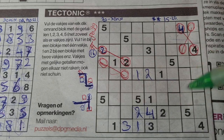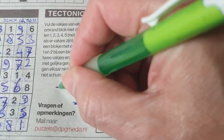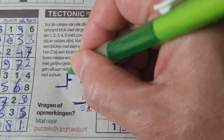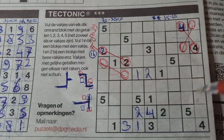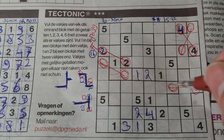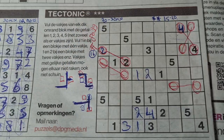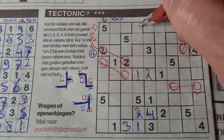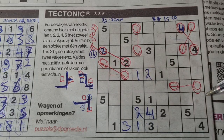Then the following shape, how about this shape then? Let me draw the shape here. When you see this kind of shape, remember, this box has the same number as that box. Do you have more of these kinds of shapes? Here's another one, rotated. This box has the same number as that box. Alright. Only two of them.